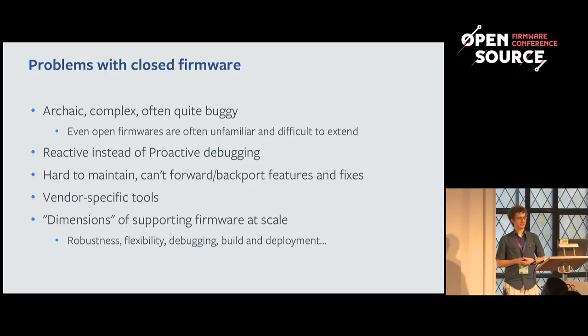A few problems with the closed firmware that we've noticed is it's archaic, complex, often quite buggy. This isn't necessarily unique to closed source firmware. Even some of the open firmware implementations out there are often unfamiliar to ordinary developers, and they can be difficult to extend. We want to be proactive instead of reactive when we're debugging. One of the main problems with closed source firmware is oftentimes you wait for a problem to happen, and then you react to it. And usually that reaction entails a lot of back and forth with the vendor, trying to describe the problem, hoping they understand. Maybe they have a magical fix, maybe they don't, but there's not a whole lot you can do. From our standpoint, we want to be proactive. We want to be able to get in there, look at the code, identify exactly what's wrong, build it, and deploy it.